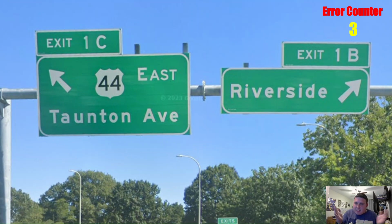And guess what? It is literally the same thing. Instead of US 44 getting the control city, it's the other exit that gets the control city, which literally happens for US 501 right here in Durham. Rhode Island, why in the world are you doing this? Just drop that avenue off of Taunton Avenue, because US 44 is heading towards Taunton.